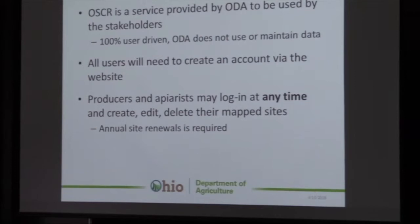So I just want to reiterate again that this is a tool for producers, for farmers, for applicators, for beekeepers. ODA is involved. We're cleaning the data, but we're not really using it for anything. We're not using it for enforcement or anything like that. We're not keeping track of how many acres you're growing for some type of accounting or audit. There's nothing like that going on.